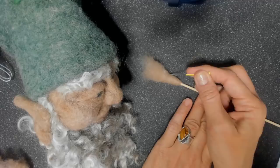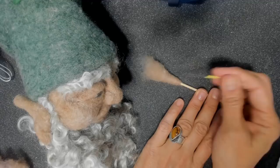Yes, I'm using my fine needle. Somebody tell me why. Why is she using the 42 needle? I'm not going down too far. I'm just compacting this first.